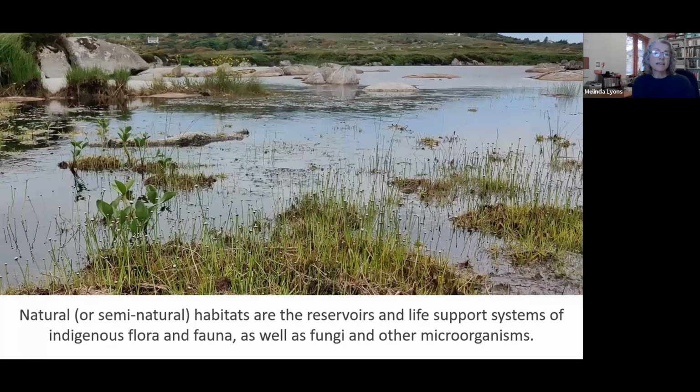Okay, so natural habitats, the natural or semi-natural habitats are the reservoirs and life support systems of the indigenous flora and fauna, as well as fungi and other microorganisms. So when we look at a natural habitat, this is a little lake in County Donegal. It's not designated for nature conservation, but it contains a whole lot of rare plants that are very interesting and important for nature conservation. And why are they there? Well, they're there because the particular set of conditions in that particular place suit those species.